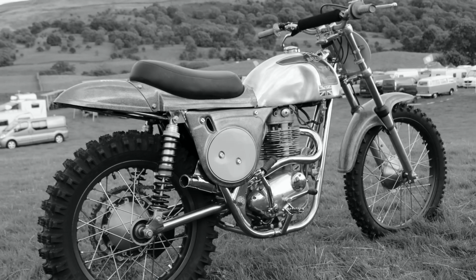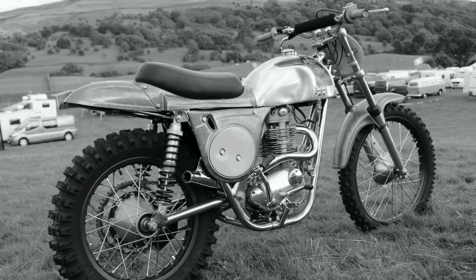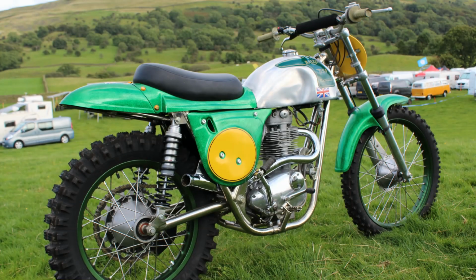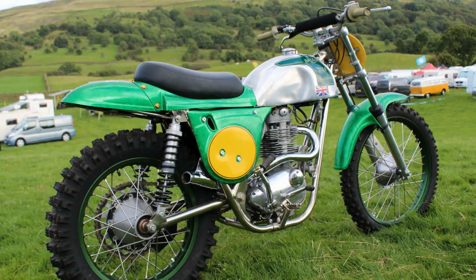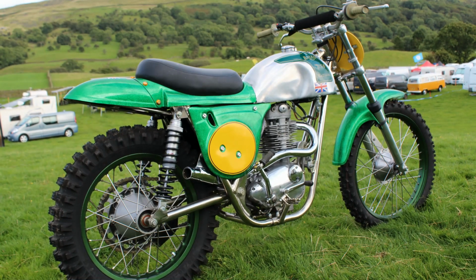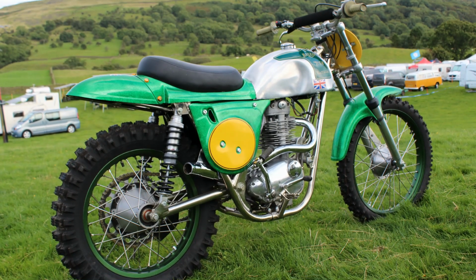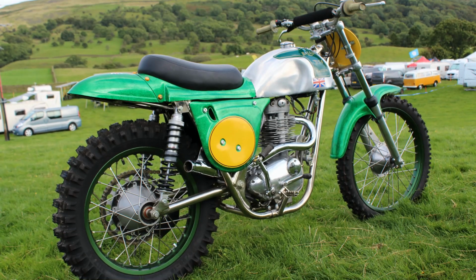Now, the bike was originally put together by Paul Balsillie, and Paul has a very good reputation for building these very special types of off-road scramblers, and Paul also builds one-off trial bike specials through his Balco motorcycles company.